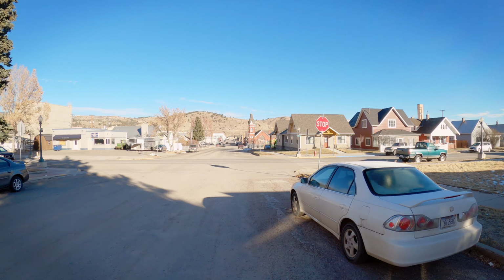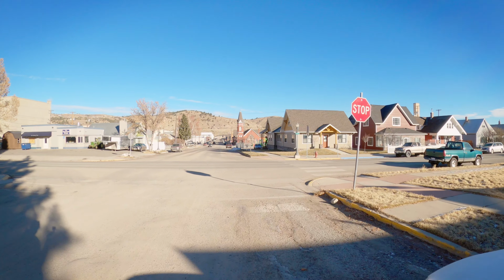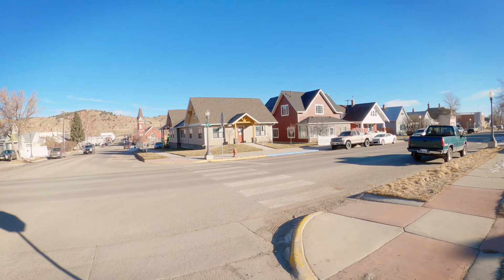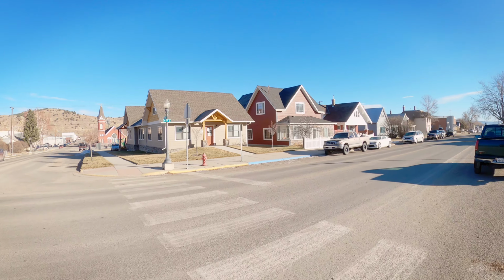Off to the left is a bar, it looks like, or something called the Round Pen, which is a kind of corral. I think they use them for handling horses, training horses. We're on 4th Street here.